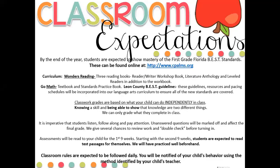Classroom expectations. This year, first grade is using the Florida BEST standards. Kindergarten, first and second grade are implementing these standards first, and then starting next year, third grade, fourth grade, and fifth grade will also transition to the Florida BEST standards. These can be found online at the web address provided.